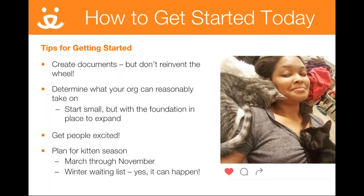And these are people who maybe fostered 4 or 5 litters the past year. A lot of our fosters, once they get hooked, they want to keep going and going and going. We also have fosters who foster once and then never foster again, and that's totally fine as well.